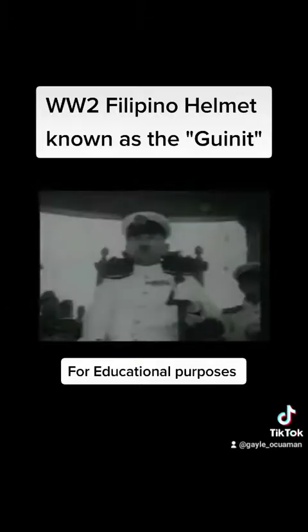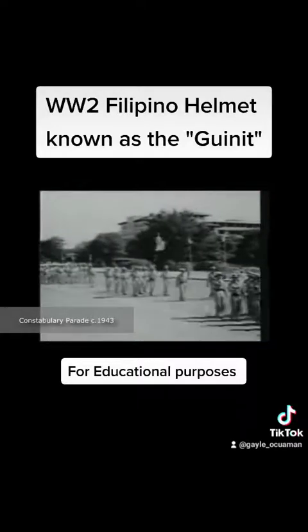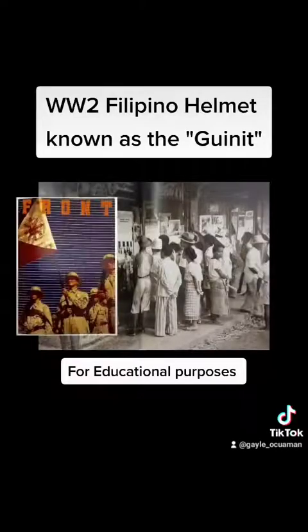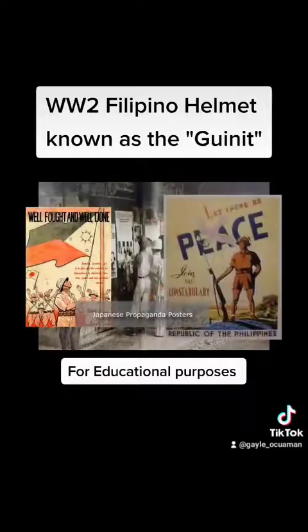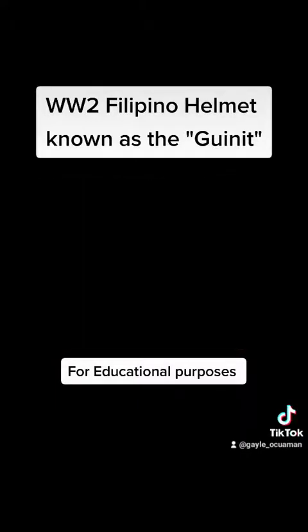One organisation that seems to have held on to theirs in considerable numbers after the surrender was the Bureau of Constabulary, the collaborationist gendarmerie set up during the occupation, depicted in many Japanese propaganda posters wearing Guinits and original constabulary uniforms. If these representations are to be believed, then the Guinit was likely used until 1944 or 45 when American forces liberated Manila and the puppet republic under President Laurel was dissolved.